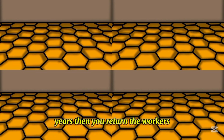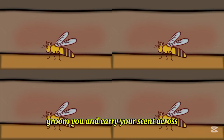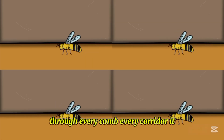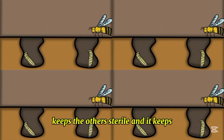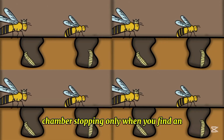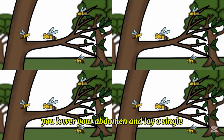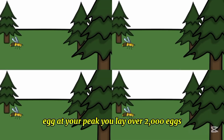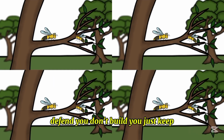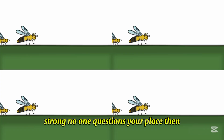Then you return. The workers surround you constantly. They feed you, groom you, and carry your scent across the colony. Your pheromone spreads through every comb, every corridor. It keeps the others sterile and it keeps the structure intact. You walk the brood chamber, stopping only when you find an empty cell. If it's clean and deep enough, you lower your abdomen and lay a single egg. At your peak, you lay over 2,000 eggs in one day. You don't forage, you don't defend, you don't build, you just keep laying. And as long as your scent stays strong, no one questions your place.